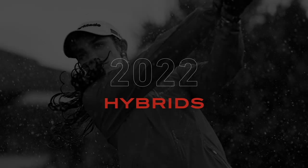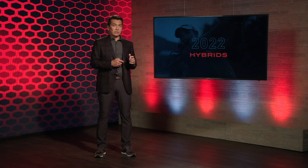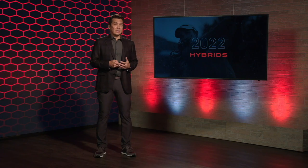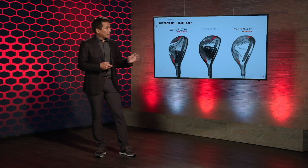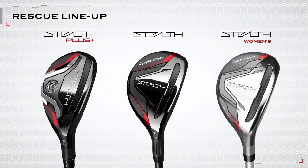All right, so moving on to the final category for 2022, the hybrid category. Now, we've had great success with this product line over the last couple of years, and we're looking to build on that into 2022. Now, the lineup is going to look very familiar from the driver and the fairway woods, also completing the bag for the ladies offering as well, in that same vein of having a little bit more loft, a little bit easier launch with a touch of draw bias in that hybrid as well.